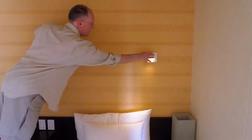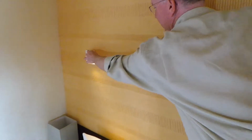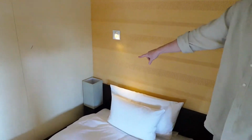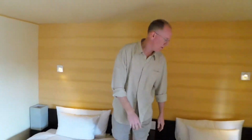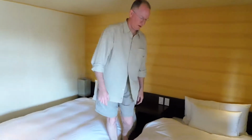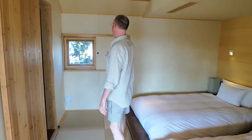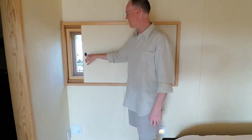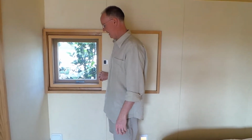There you go. It pops open. See that? Wonderful attention to detail. So there you go. Little reading lights. And there are also lights in the corner that we can turn on. The bed is really comfortable. I slept in it last night. The window here, you can close this. You can close off the light with the sliding panel.